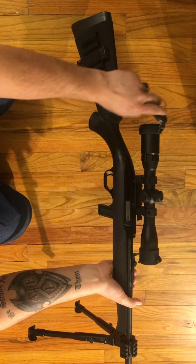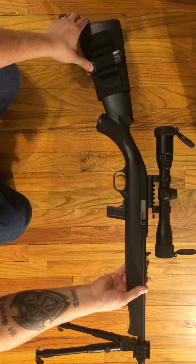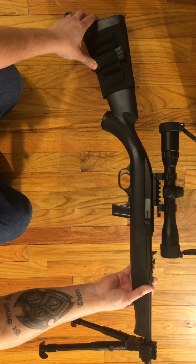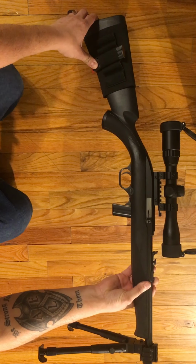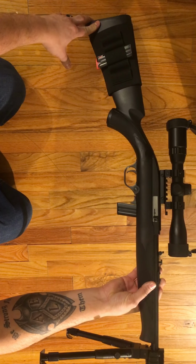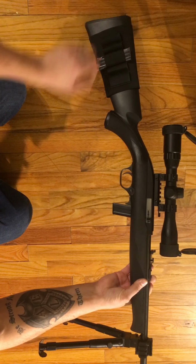But this is a really nice scope here. I have this rifle sighted in for about 50 yards, I think. That's about it. I don't plan on shooting this any further. Some people take .22 long rifles out 200, even 300 yards, but not for me. 50 yards for this is pretty good.